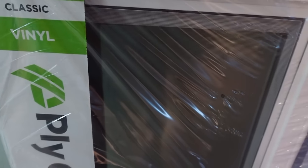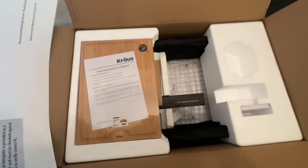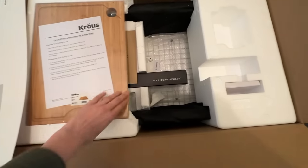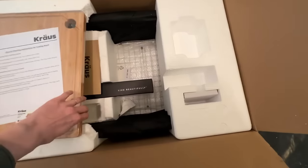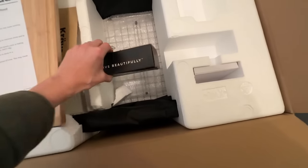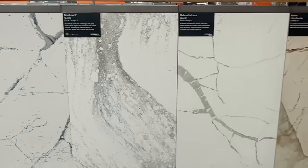Hey everyone, today we are working on part one of the kitchen makeover in the fixer-upper. A couple new windows, I got a sink, which I'm super excited about. Don't have a countertop yet, but we'll get there. I wanted to show you a couple of things that I got for the kitchen because I'm so excited. This sink has a strainer that's on it and then also a cutting board.